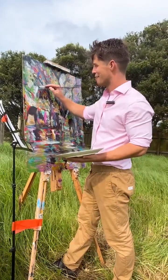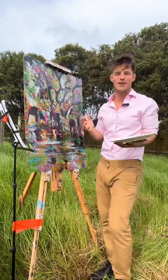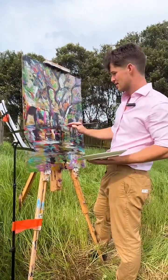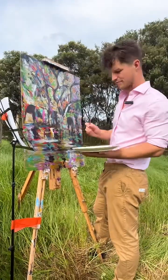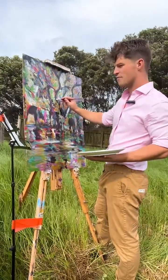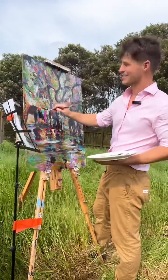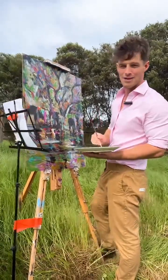But now that the rain has stopped, we've come out here into the wonderful nature of the world to do some more painting. Do some more painting, have some more fun. Here we go. And we're just going to keep these branches coming in here with the softer colours. It's a very diluted Mars black.